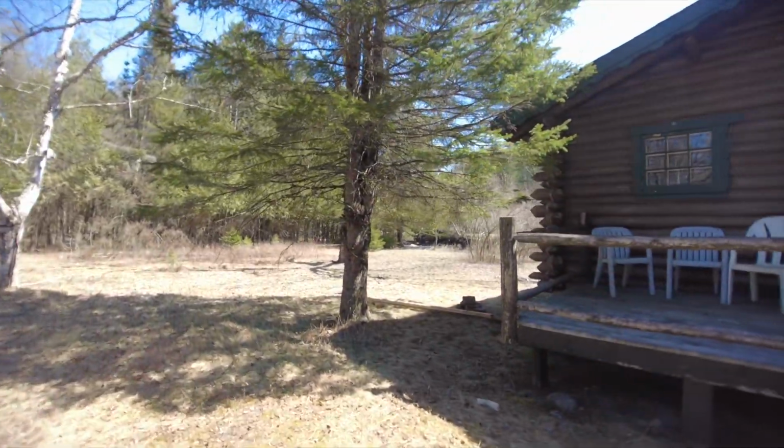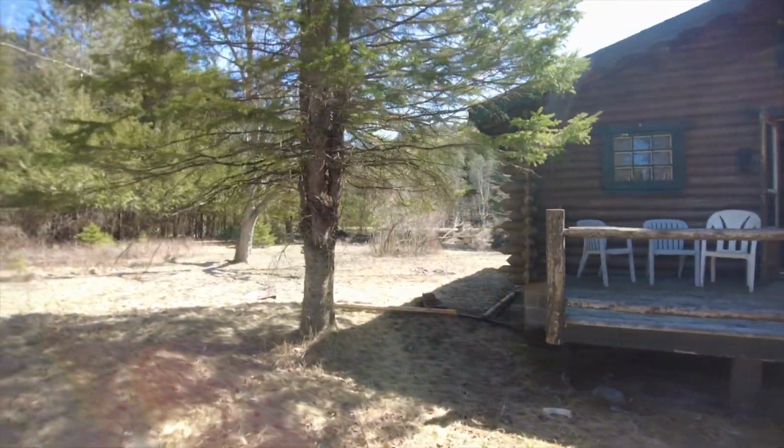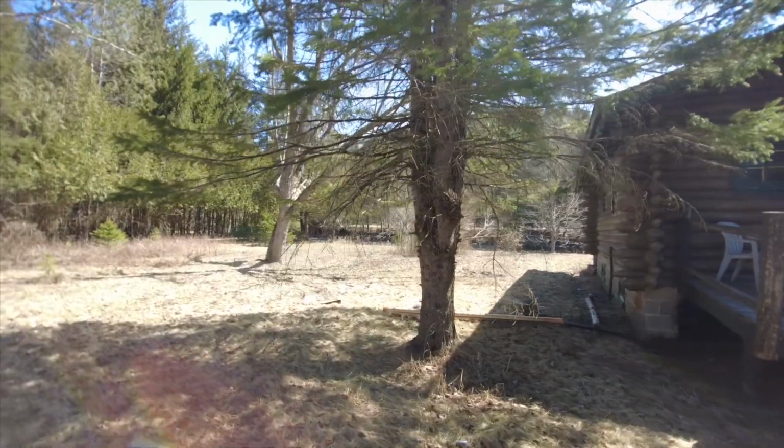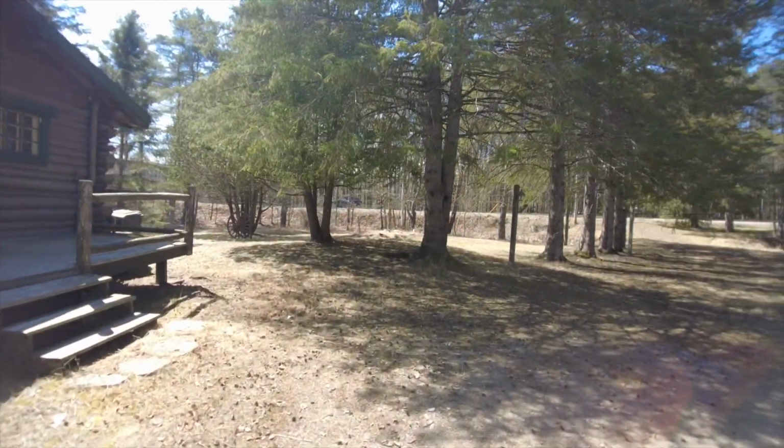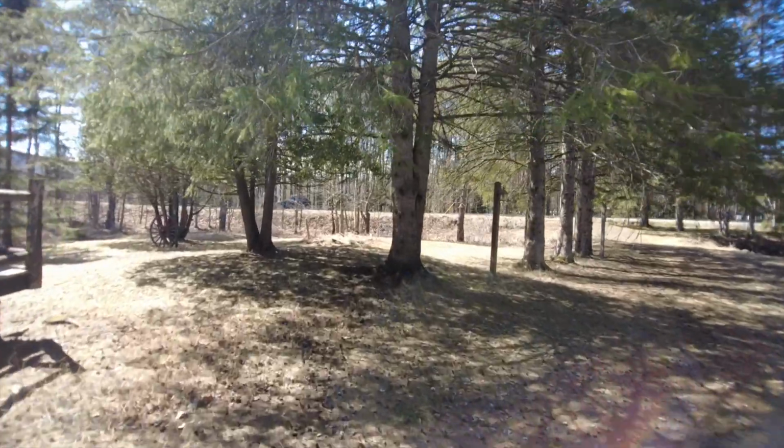This is the high mark of the water for 2021, but of course it's a very low water year. You'll see the basement does have some water in the floor down there. There has been no electricity and no pumps.